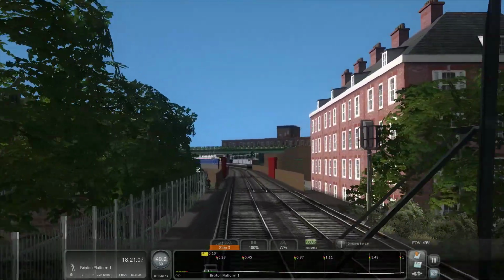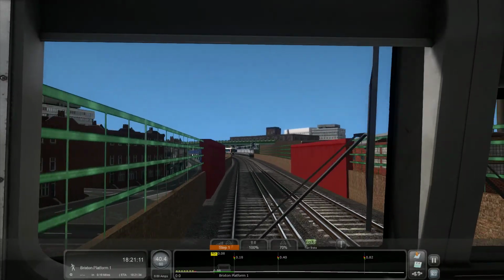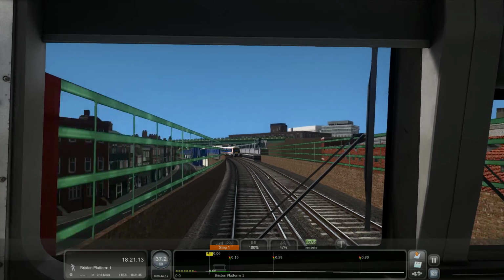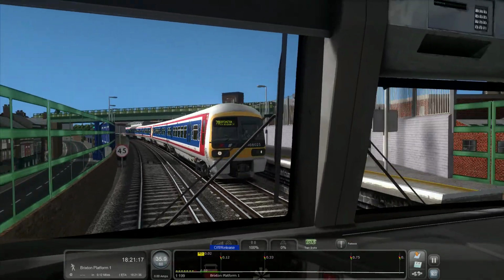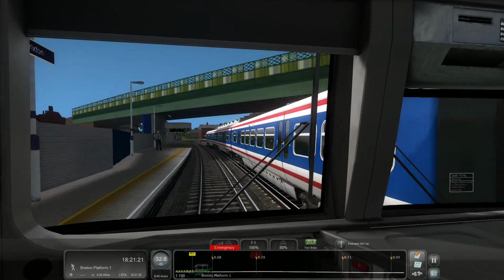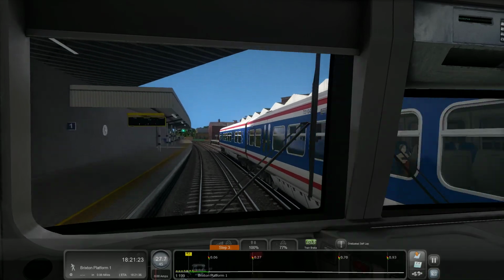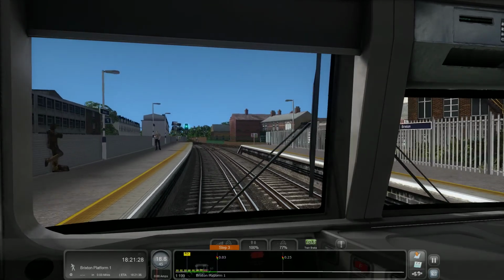Just going to slowed us down. I think that's another 319 coming the other way. 465. I'm not used to crisp visuals on an NSA livery. Oh god, oh god. Nah, I got this. Okay, maybe I don't got this.